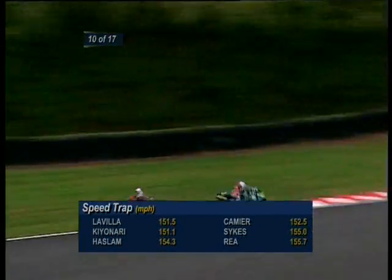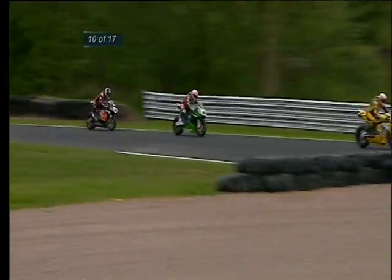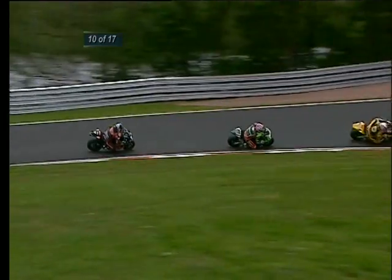Oh, I tell you what, that's a brave old place to be trying to make a move. That's Johnny Rea. Shane Byrne is behind him, or it should be. Crutchlow as well in 8th place. 9th is Carl Harris. 10th is Tommy Hill. 11th is Michael Rudder. And then Simon Andrews on the Genting bike in 12th place. Ollie Bridewell in 13th place.